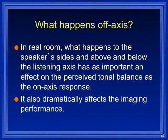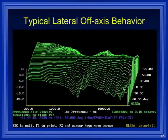What happens off-axis? Right now I've been looking at the direct sound from the speaker, the anechoic response, but we don't listen in anechoic chambers, we listen in real rooms. And the speaker's off-axis behavior contributes just as much to the sound you hear as its anechoic behavior. This is typical off-axis behavior for a loudspeaker.